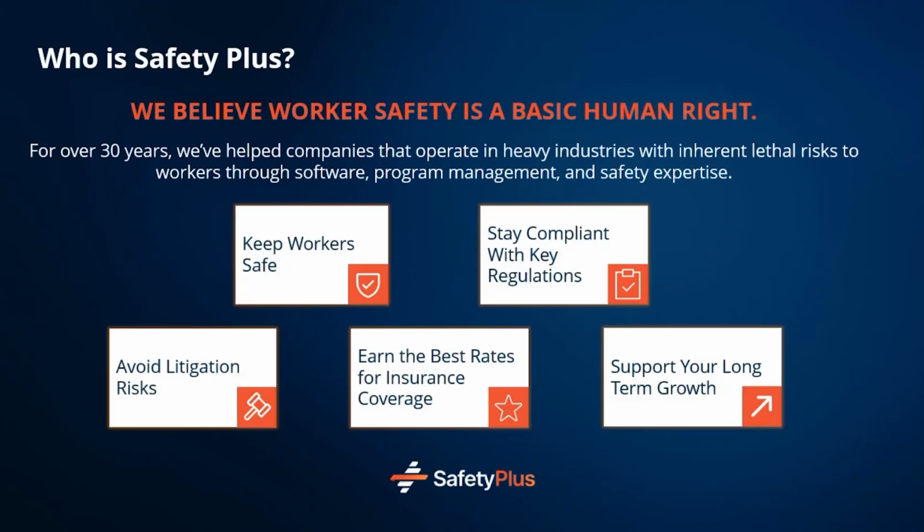Let's start by level setting and making sure everyone in the audience is well aware of who Safety Plus is and why we exist as a company. For us, it starts with a very fundamental belief, which is that worker safety is a basic human right. And we're unique as a company in the sense that we are a technology company. We offer very modern software to customers that exist and operate in heavy industries where workers do have inherent lethal risks anytime they step onto a job site.